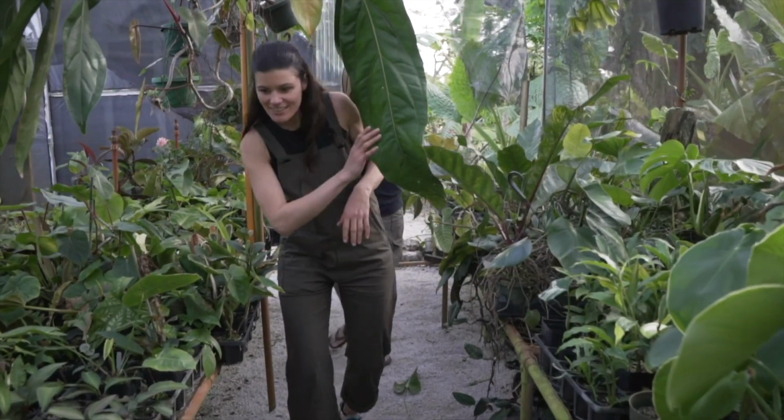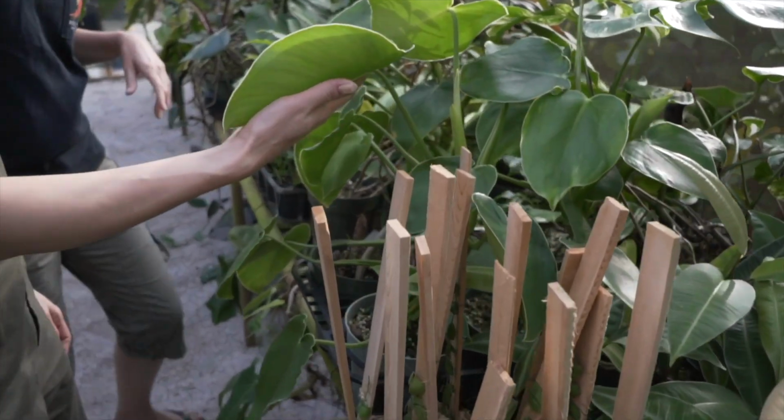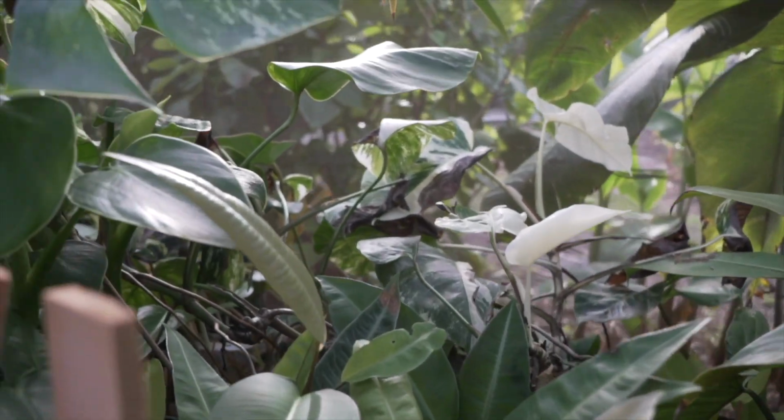Now, if you remember, we actually did a tour here a little while back, but it was in the winter and it was post-Hurricane Irma. So Enid, who owns NSE Tropicals, said it wasn't looking quite as lush as it is now. So we're here in the summer. It's looking mighty green and very different from what we saw before. So we're going to see what's new here at NSE Tropicals.